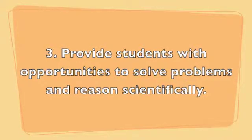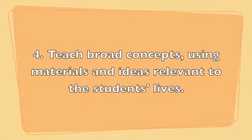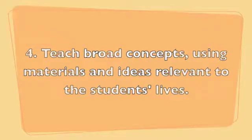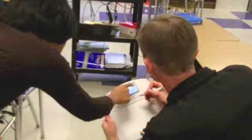Teachers should look for opportunities to allow students to solve problems and reason scientifically. One example would be for the teacher to set up group discussions in which students design experiments to answer questions. Whenever possible, teachers need to remember to teach broad concepts instead of just facts, and using materials and ideas that are relevant to students' everyday lives.